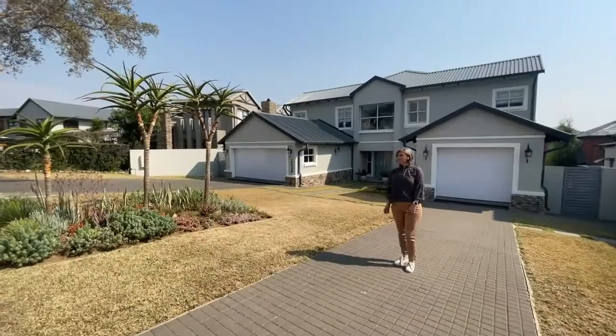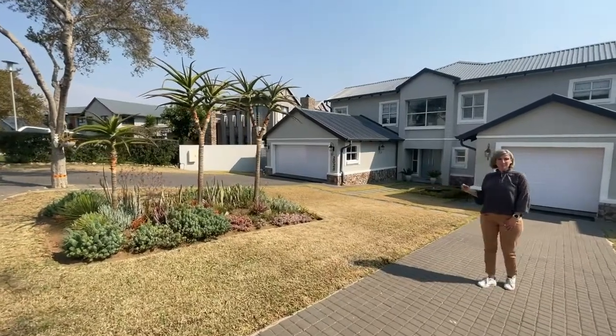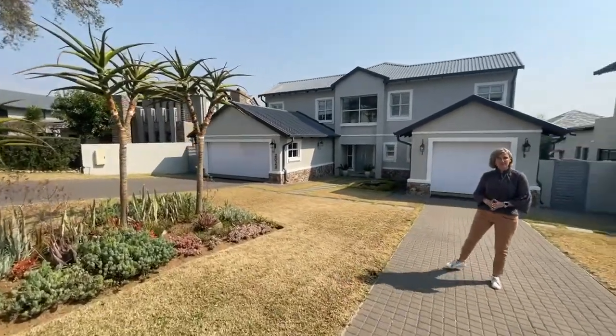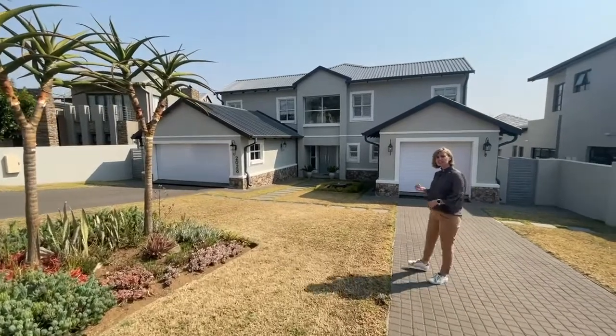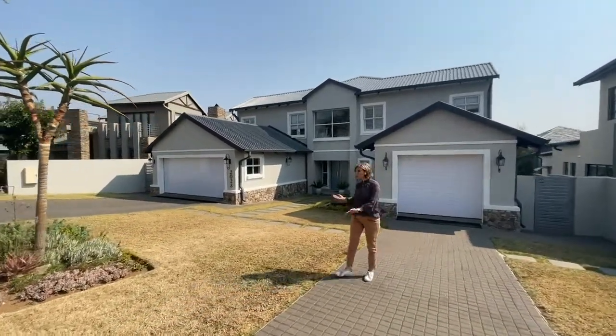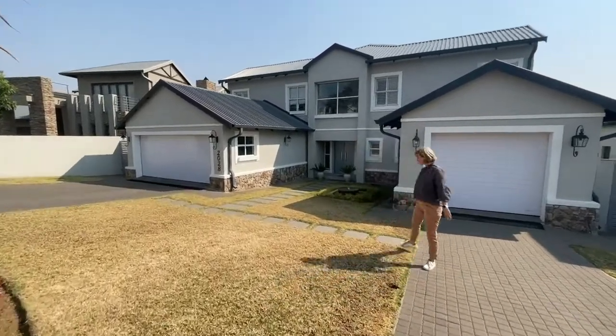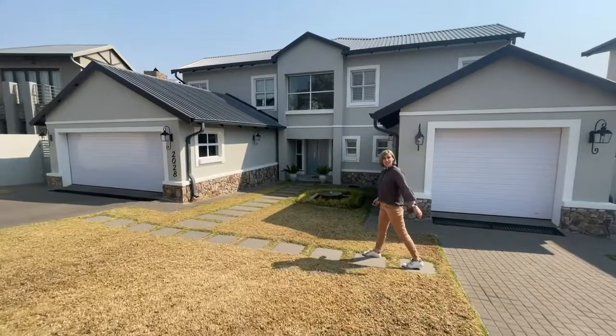Welcome to Waterfall Village Estate. This is an absolutely gorgeous home. I think you will fall in love. It has three garages, it has solar, it has a domestic room plus extra storeroom. Beautifully designed, beautifully conceptualized. Lots of space for the family with four bedrooms and a pyjama lounge upstairs.